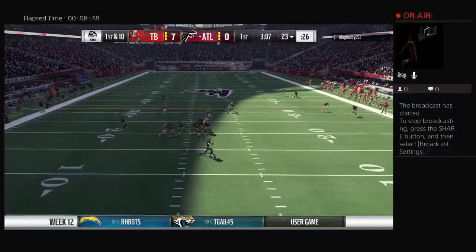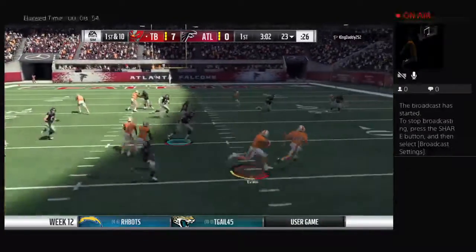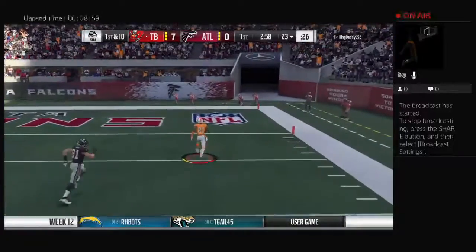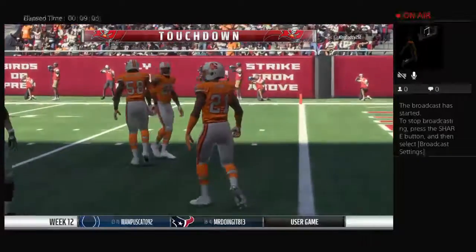They'll come out throwing here to start the drive. Well, he's going to take a shot looking for Jones, and it's intercepted. Picked off by Justin Evans. And it's a pick six. He brings it back to the house for a Buccaneer TD.